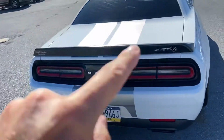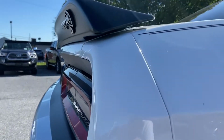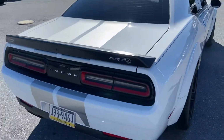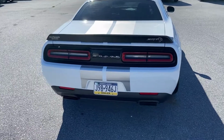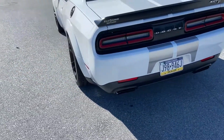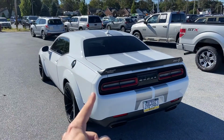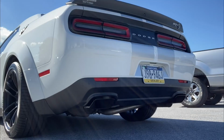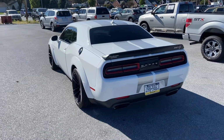Now going around back, you still have the gray stripes, and I love this little spoiler right here. It even sticks up right there. There's a little lip right there, and again the SRT logo. Again, the styling evokes this from the 70s. They've had the taillights like this since 2008, but here is the exhaust, and I will tell you what the exhaust sounds like right here. But yeah, it sounds so good.